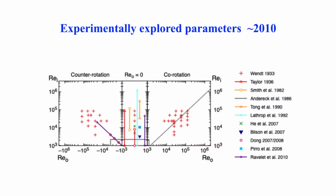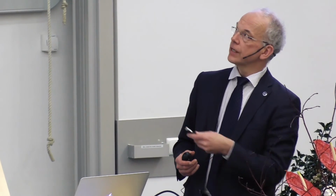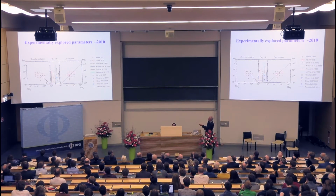Experimentally, this had been pretty unexplored. Here you see the parameter space, inner Reynolds number here, outer Reynolds number here, with co-rotation and counter-rotation on the right, respectively on the left. And there were very few experiments in 2010. Basically, the main experiments in the co- and counter-rotating regime are those by Wendt, also a PhD student of Prandtl, and he did this in Clausthal-Zellerfeld back in 1933.